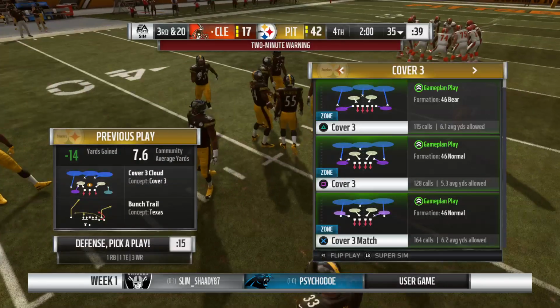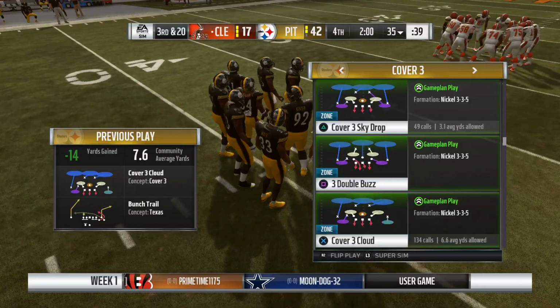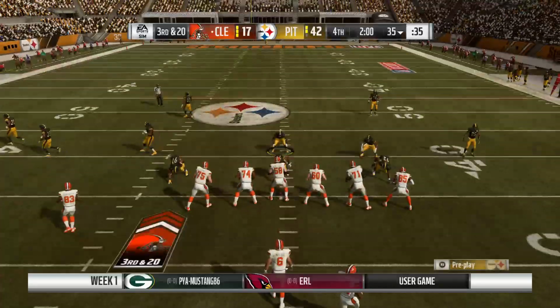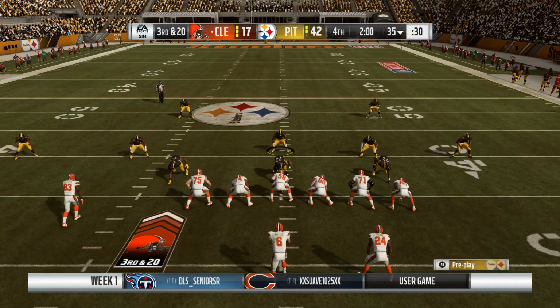Time for a break. This one, all over but the shouting. We'll finish it after this. So the Browns in possession of the football here as we get you reset. And let's see what they've come up with offensively after having time to talk it over.